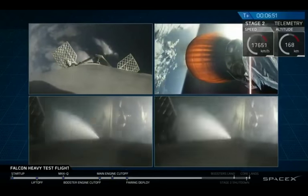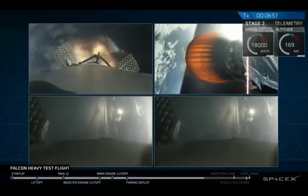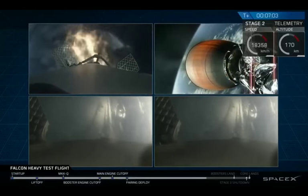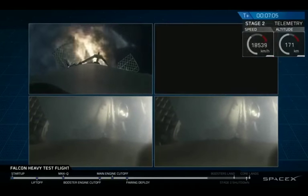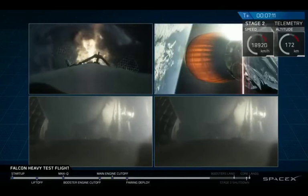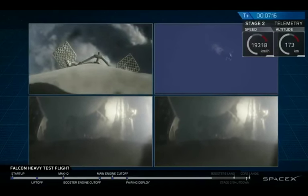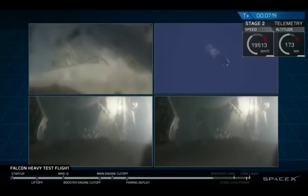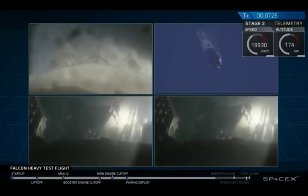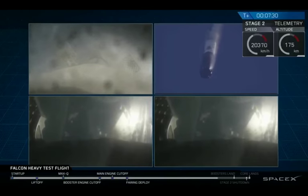And as you can see on your screen, that re-entry burn for those two side boosters has begun. Side core entry burn shutdown. The center core in the upper left of your screen is performing its own re-entry burn. You can see the edge of Cape Canaveral in both of the side booster cameras as those are coming in. And PY and NY side boosters have shut down. Center core entry burn shutdown.